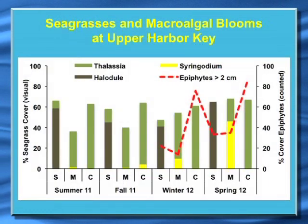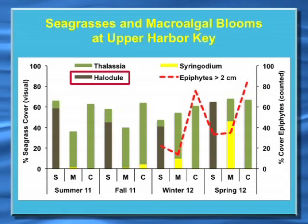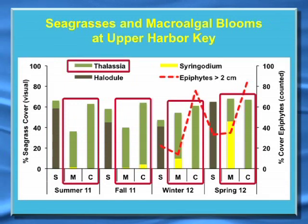Now if we look at the communities over the course of the study, this goes back to a point Dennis made. This plant, Halodule, which is more of a stress-tolerant seagrass, we see it growing in these higher nutrient halos. Throughout this study, it dominated that inshore site compared to the middle site and the outer site that were dominated by turtle grass and, to a lesser extent, Syringodium.